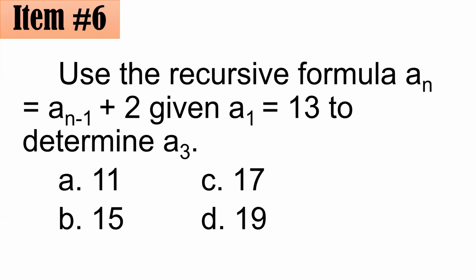Number 6. Use the recursive formula A sub n equals A sub n minus 1 plus 2. Given A sub 1 equals 13, determine the value of A sub 3. Is it 11, 15, 17, or 19? Recursive formula po ng sequence.